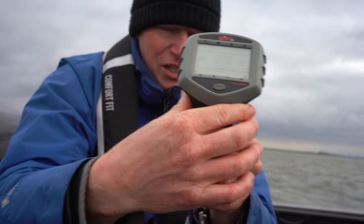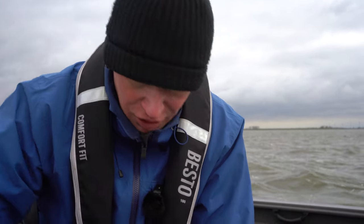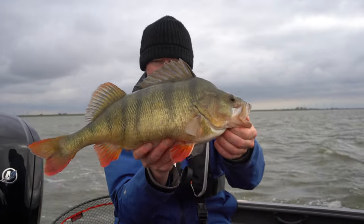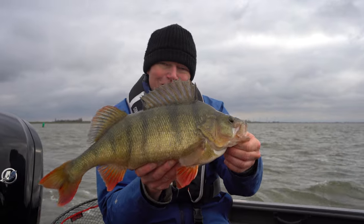It's quite hard in the wind, it's flipping between 2.8 and 2.9, so roughly 2.85 kilos, so really nice big fish. We'll show it to you guys and then release her. Gonna go on the releaser.